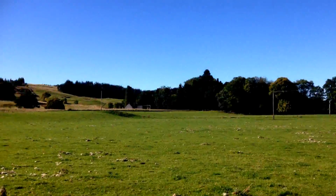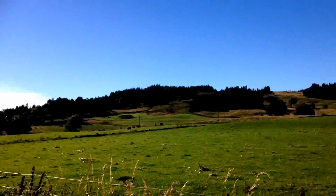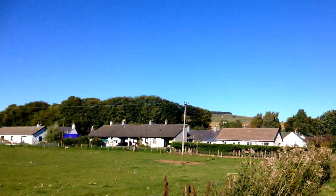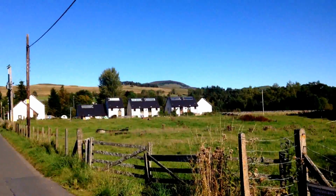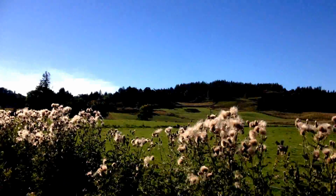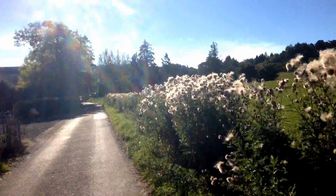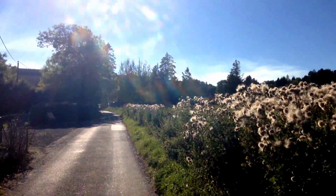Welcome to the village of Kirkmichael. As you can see, it's not a very big village. As I'm walking up, this is not the start of Kirkmichael, this is actually in Kirkmichael itself.